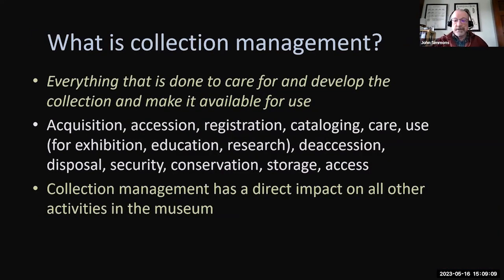The first one is collection management, which can be defined as everything that is done to care for and document the collection and make it available for use. And this means it encompasses acquisition, accession, registration, cataloging, care, and use, and those uses are primarily exhibition, education, and research. Deaccession, disposal of objects, the care of their associated information, as well as things like collection security, conservation, storage, and access.